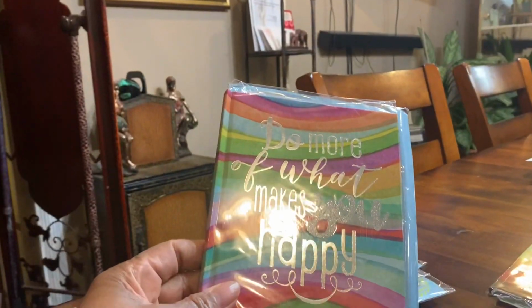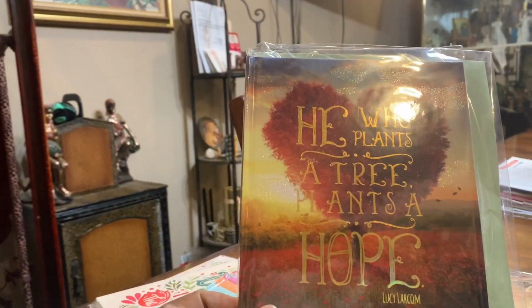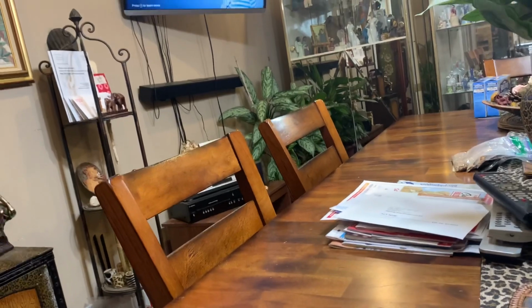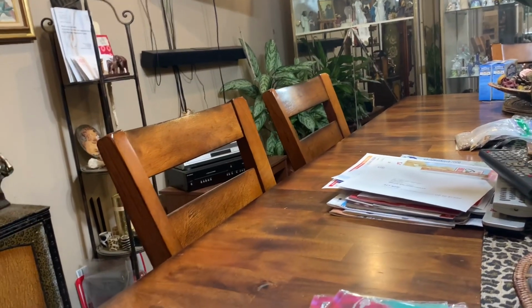Do more of what makes you happy. He who plants a tree plants a hope. Nice. This one, pathways. I talked about pathways. I think I just read that one. And another one on faith. I love these. I absolutely love these. So that's why I bought so many.